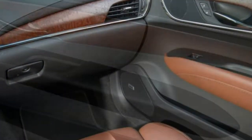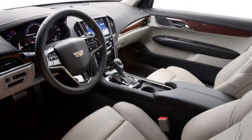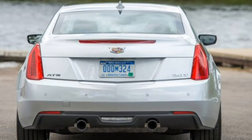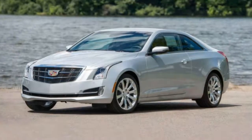Smartphone integration. There are enough USB ports to take care of all your devices, but learning how to pair a cell phone and accessing the Wi-Fi hotspot requires some digging into menus. Apple CarPlay and Android Auto are standard and are far easier to use.